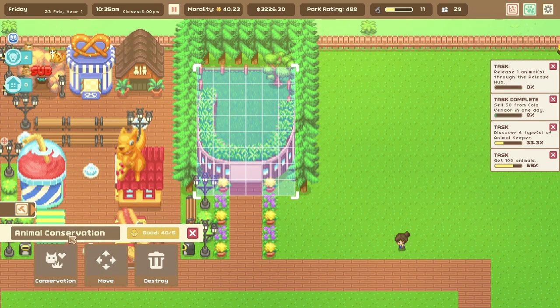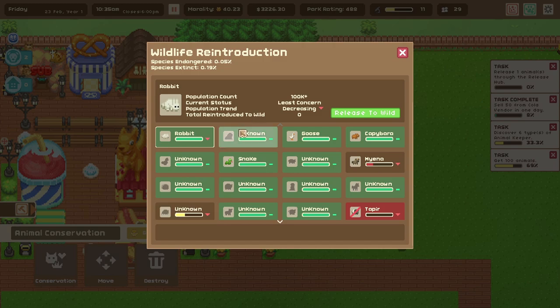Okay, how does this work then? Animal conservation. So what do we do here? Rabbit. Population count, 100k plus. So they're not so bothered about rabbits being released into the wild. Hyenas, however, are near threatened. So if we can release a hyena into the wild, is that a good thing? Tapirs, extinct in the wild. Oh, really? Oh, that's awful news. That's really sad. And snakes, least concern.